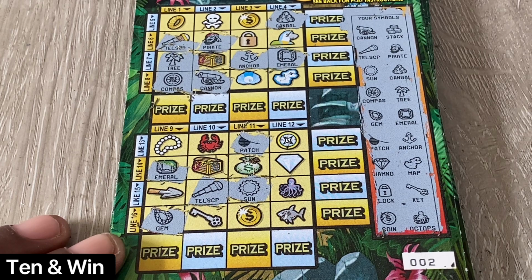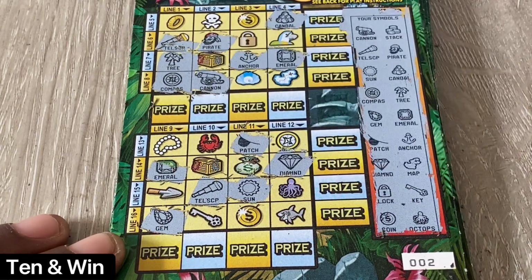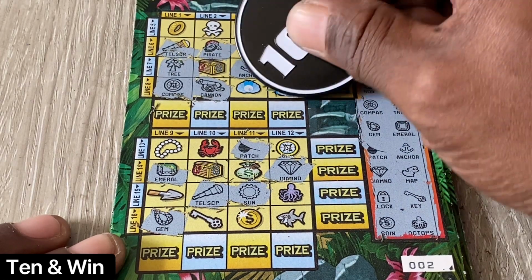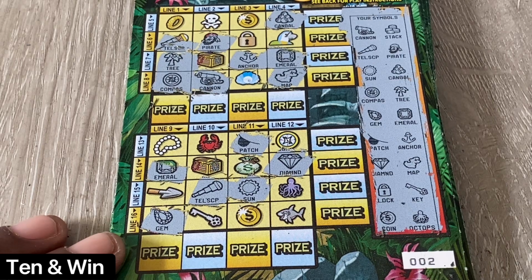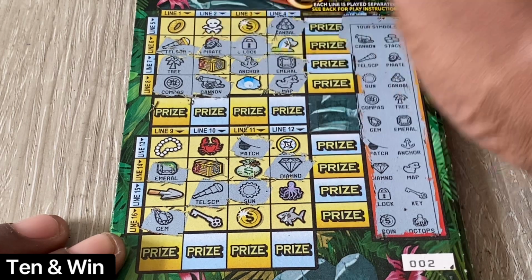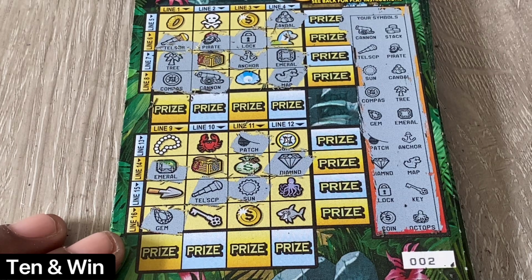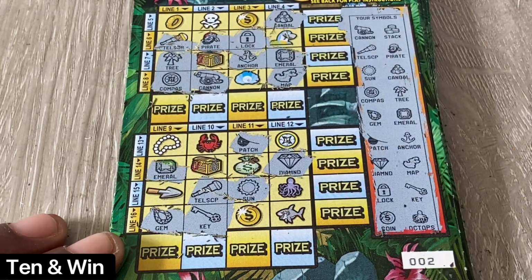Next we have a map and a diamond. Lady likes the diamonds. Ladies definitely like the diamonds. Got a diamond on grid 2 and a map on grid 1. Next we have a key and a lock. Or should I say a lock and key. Got a lock on grid 1. Grid 2, we have a key and no lock.